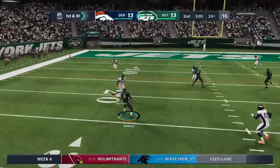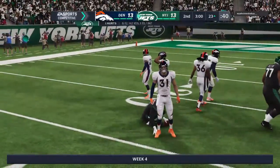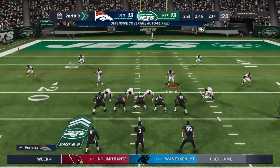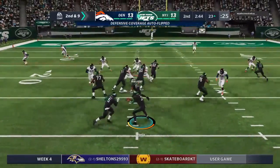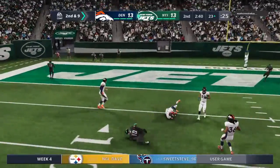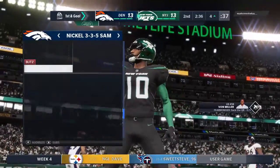On first down, Hurts. He gets it left side to Johnson. Not much there, only a yard. They only got a yard out of that last completion, and that makes us 2nd and 9. 2nd and 9 at the Broncos 23. And all the way down inside the 5 to the 4. The jet passing game in rhythm.